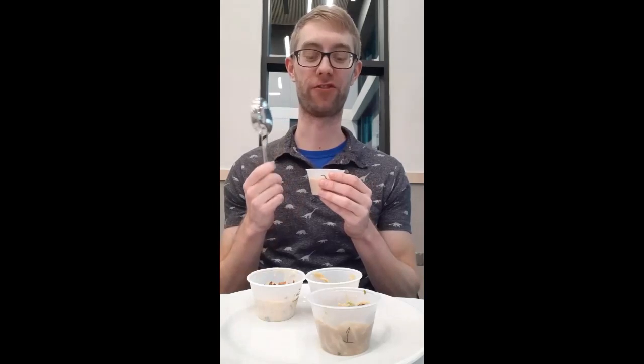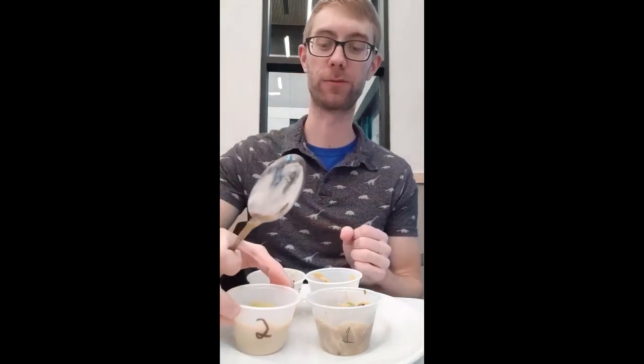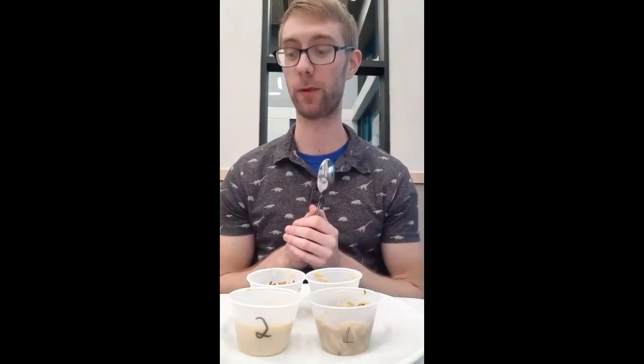Ooh. Exquisite. I love the texture, just that thick, creamy texture from the squash varieties of soups. Very good, very creamy, and indeed very sweet, which, as a guy who eats probably 90% sugar throughout the day, I'm very much a fan of the sweetness of this.